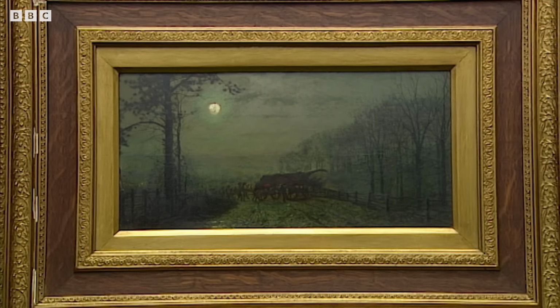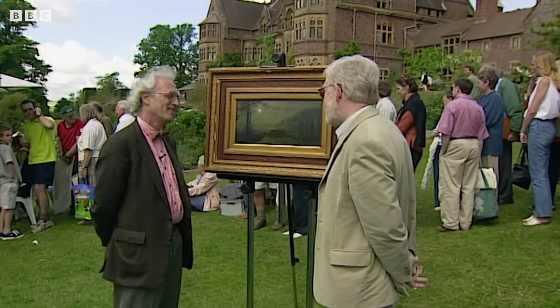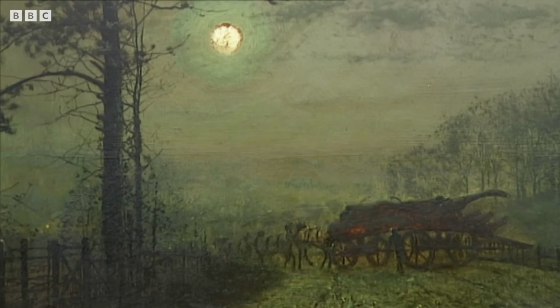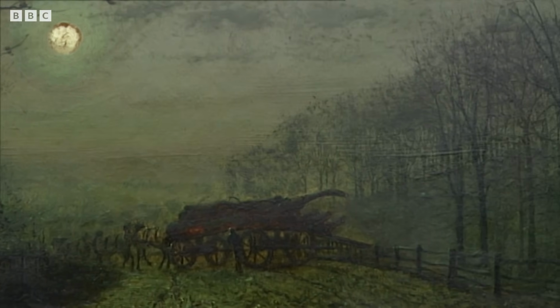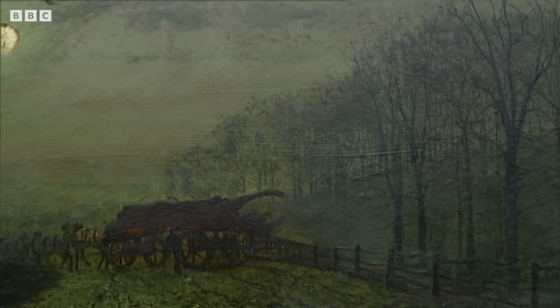Yes, I know a little bit because I managed to find a book about him. I know he was in Leeds. John Atkinson Grimshaw. That's right. And that he became famous for the moonlit scenes that he painted. Which this is a fairly minor one, I think. But it's always intrigued me. It's been in our family for almost exactly 100 years.